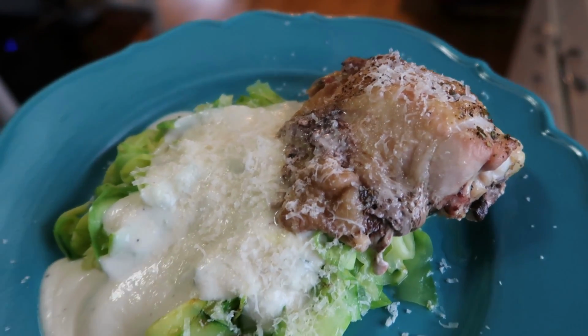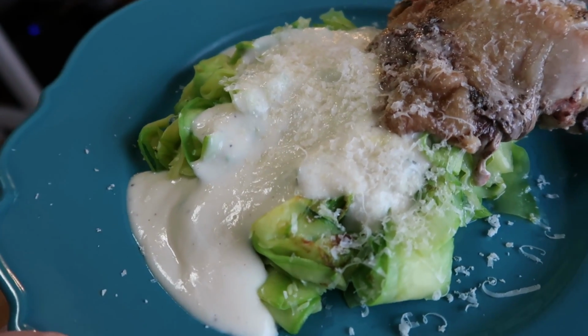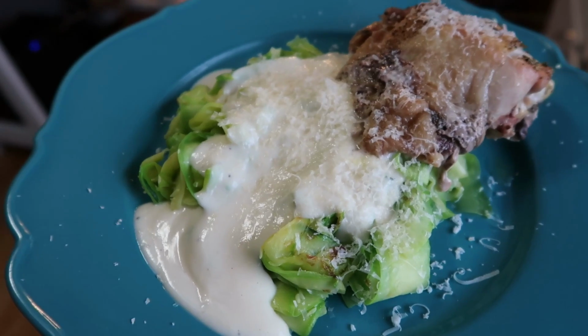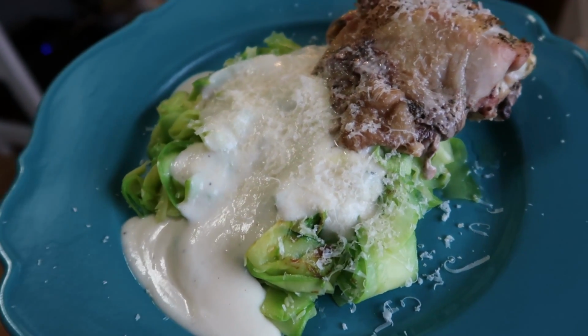And then we have a chicken thigh on there. You guys have seen me make those before. And I topped it with a little bit of fresh grated Parmesan. So that is dinner, and it is amazing. If you guys wanted to do a side salad or do some keto biscuits, even better.